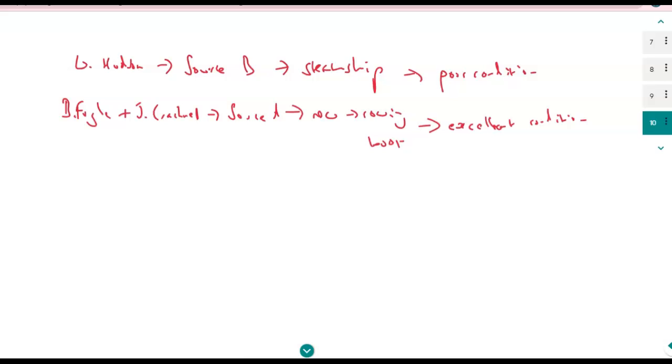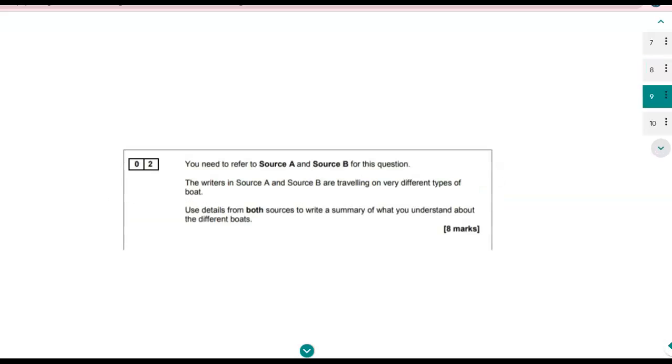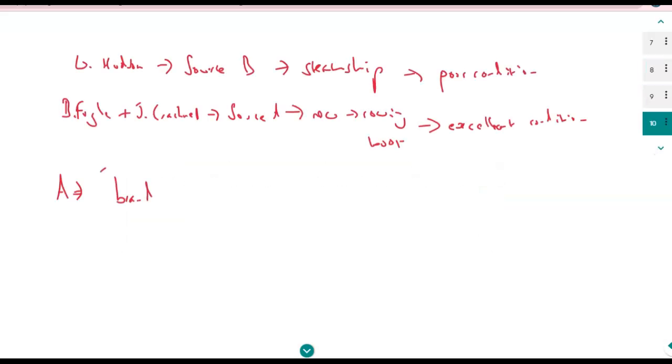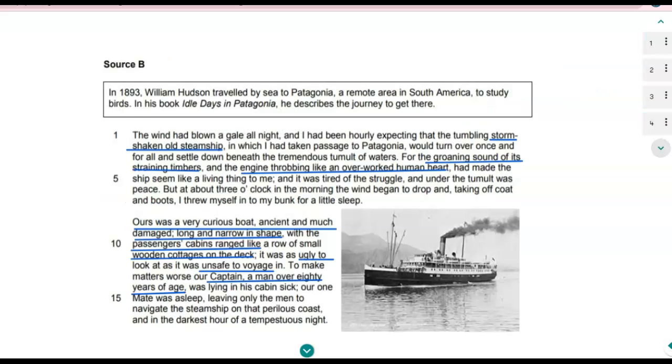Okay, and then I think probably the best thing to do would be to go through and give a quick review, just outline the key characteristics of each boat. Let's do that then. We should really start with source A. So source A, the boat has the following conditions. It's really emphasizing how new it is. Brand spanking new. And it's bought from the race organizers. So presumably a reliable source, you know, a good, well-built ship. And it coped well. It coped incredibly well.